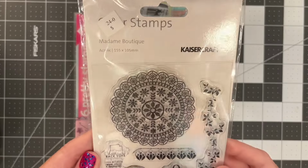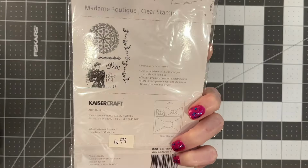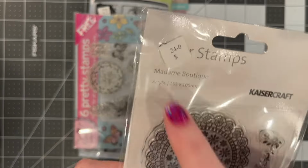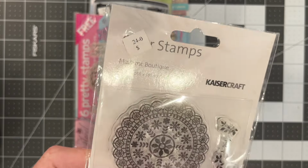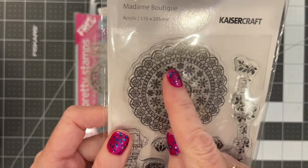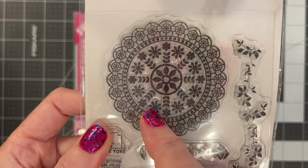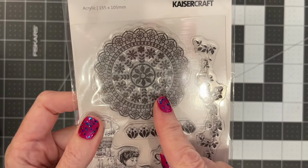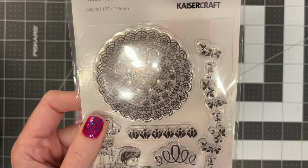This is from Kaiser Craft. I don't think I've ever had any of their stuff. See, it's got the original price, but I only paid, well, when I got to the register, she charged me $1 because it was blank. But this is like a doily, very detailed doily. This will be beautiful for the Heidi journals as well. And maybe Sound of Music because, you know, Austrian lace and all that.